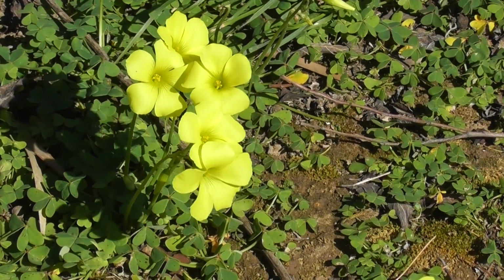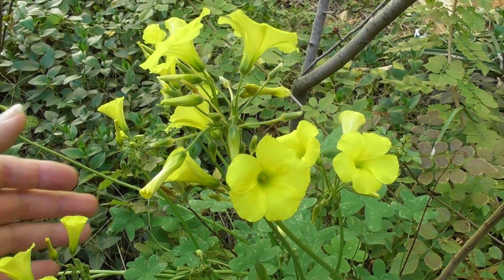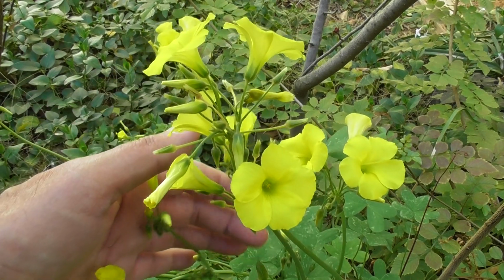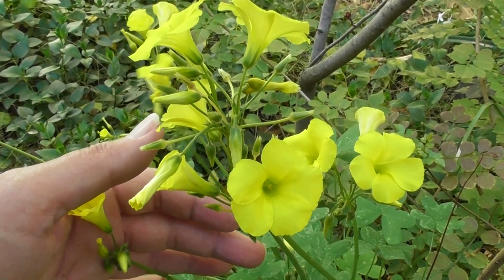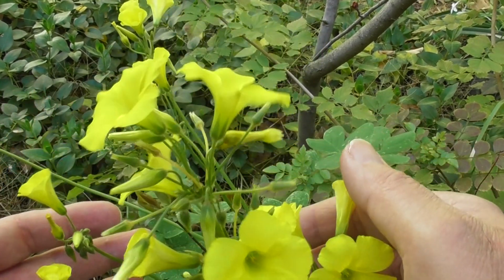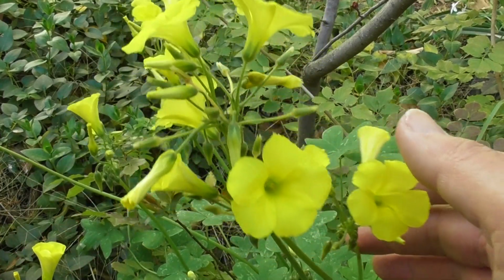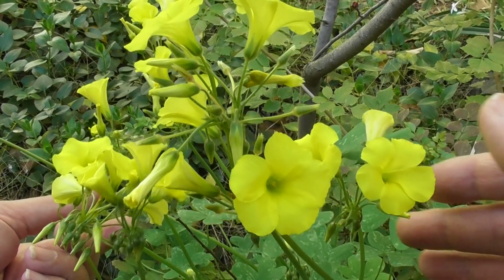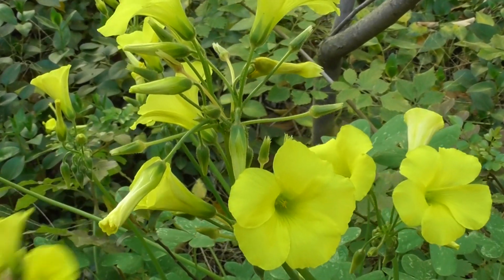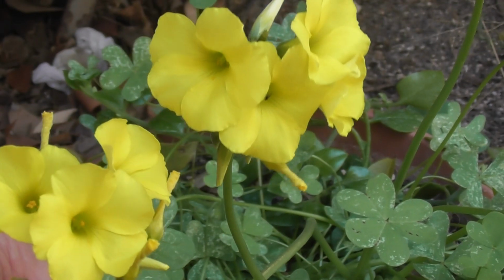A little favourite of mine. I can't get enough of these yellow oxalis. If they grew everywhere in our place, I wouldn't care. I wouldn't care if they took over. I think they're wonderful. They're so beautiful. They just glow, don't they? They glow. They're wonderful. They're fantastic. I should be quite happy if they took over.